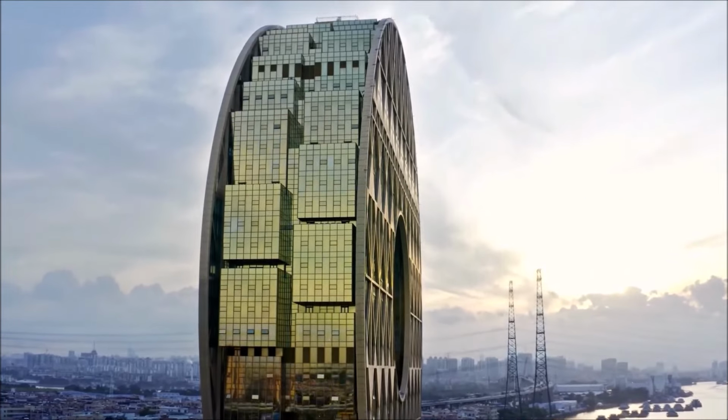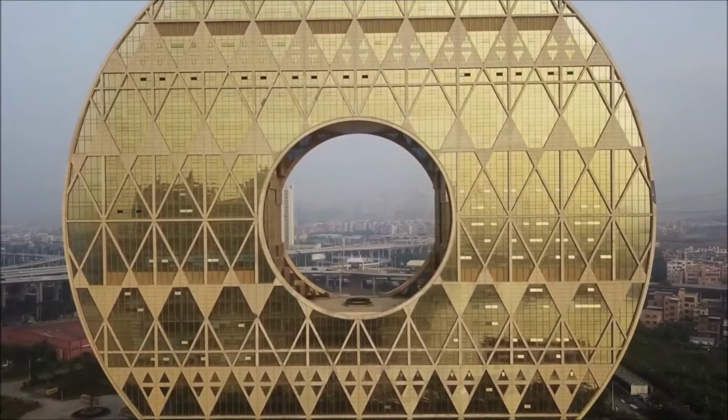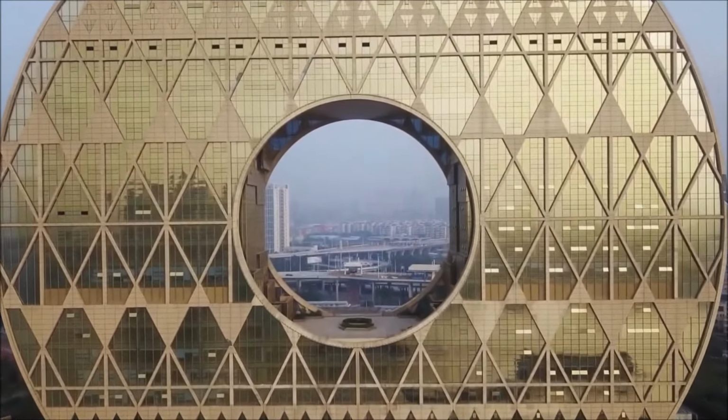The Italian architect Joseph DiPasquale, along with his firm AM project in Milan, submitted the winning design for the building at the 2009 International Architectural Competition.